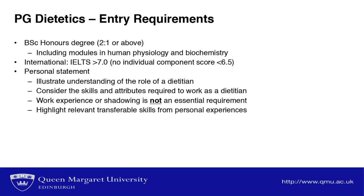Obviously, if you've had some, it'd be very relevant to put that in your personal statement, but we certainly don't view that as an essential requirement. However, considering some of these skills and attributes required to work as a dietitian, we would expect that you highlight some of these transferable skills that are perhaps related to the work as a dietitian, and really highlight those from your own personal and professional experiences that you may have.